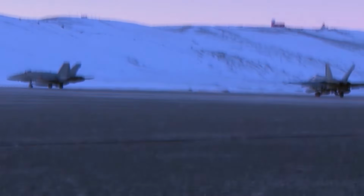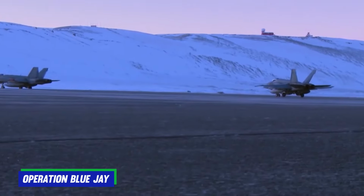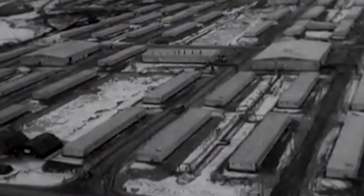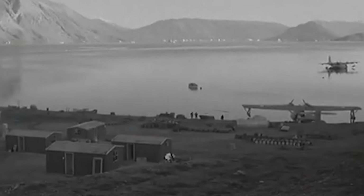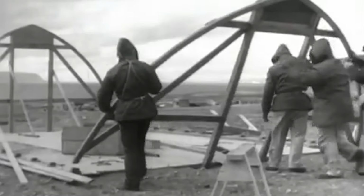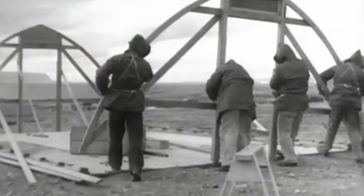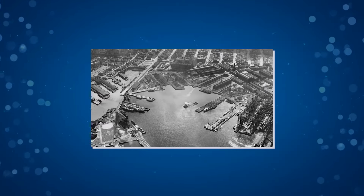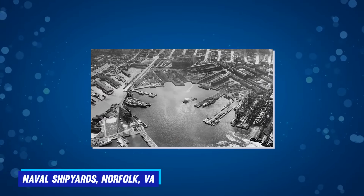Later on, Thule Air Base was constructed in secret under the code name Operation Blue Jay. The project was made public in September of 1952. Construction for Thule Air Base began in 1951 and was completed in 1953. The construction of Thule is said to have been comparable in scale to the enormous effort required to build the Panama Canal. The United States Navy transported the bulk of men, supplies, and equipment from the naval shipyards in Norfolk, Virginia.